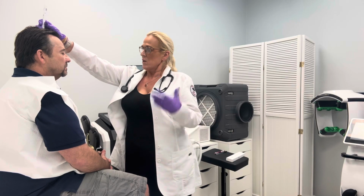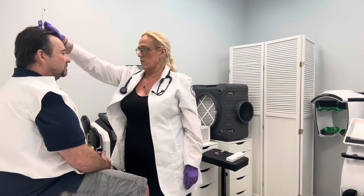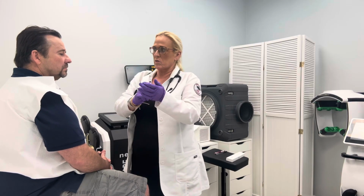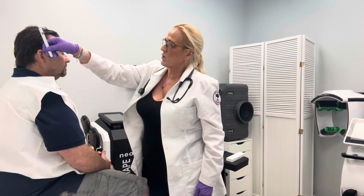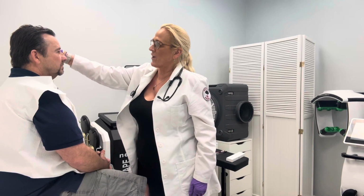If it was an actual tuning fork, you'd hear a sound in each of your ears at the same time. And then I would hit it again for the Rinne test, and I would hold it next to each ear to make sure that you heard it equally, symmetrically on each side. Do you hear it? I do.